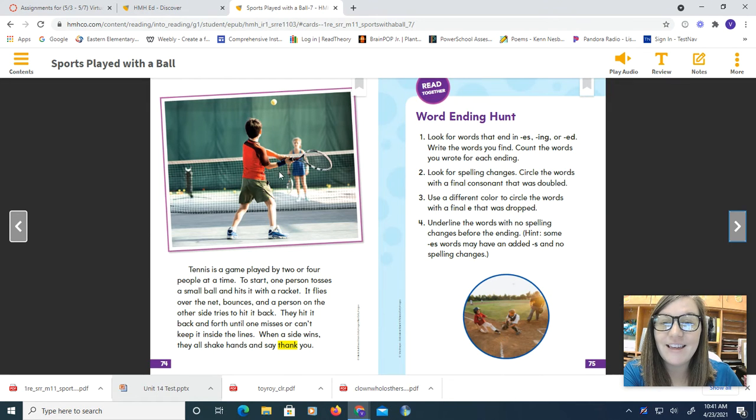So here we see a couple of people playing tennis. They have their racket in their hands, and this little yellow ball would be the tennis ball. This is a sport I actually did like to play, but I never got to play on a team because I did track during that same season.